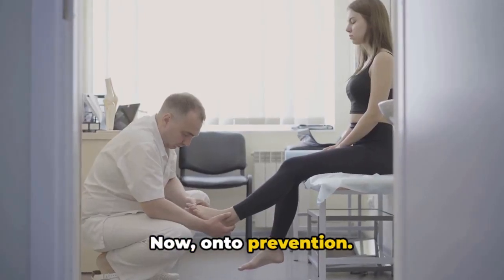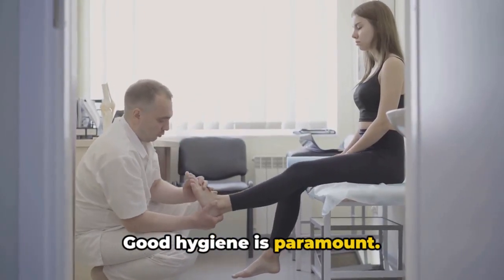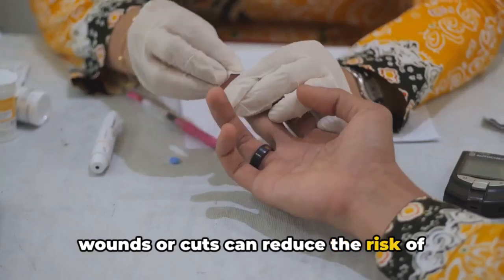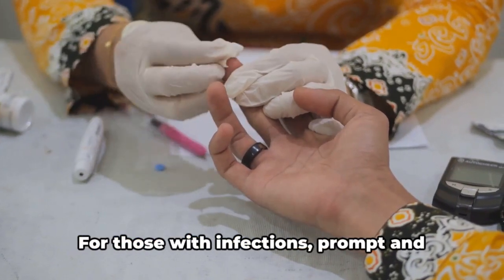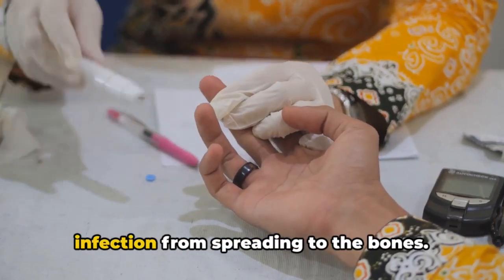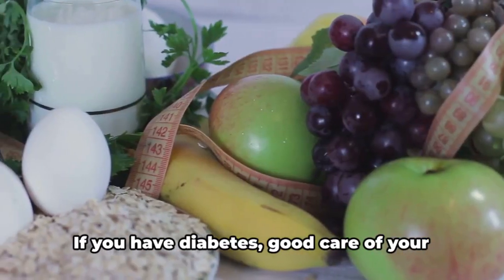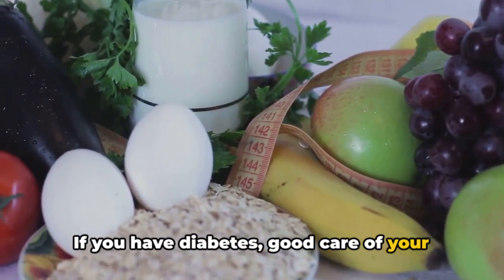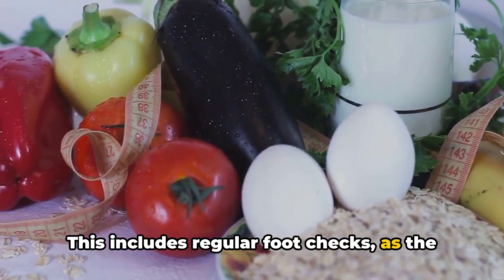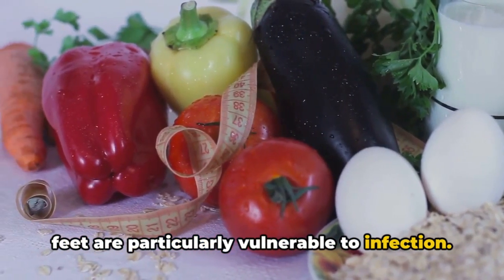Now, on to prevention. Good hygiene is paramount. Regular hand washing and cleaning any wounds or cuts can reduce the risk of bacteria entering the body. For those with infections, prompt and proper treatment is crucial to prevent the infection from spreading to the bones. If you have diabetes, good care of your skin and wounds is essential. This includes regular foot checks, as the feet are particularly vulnerable to infection.